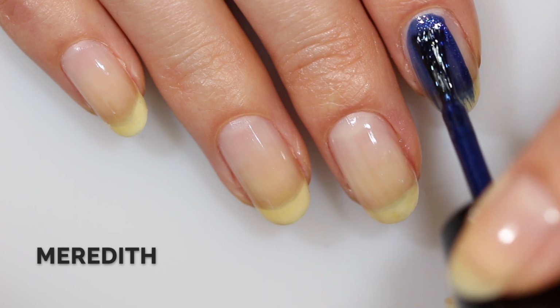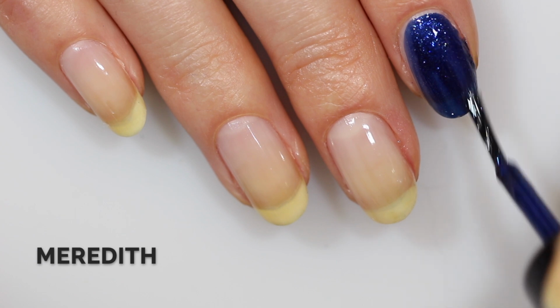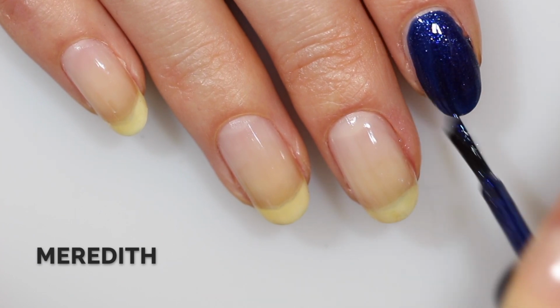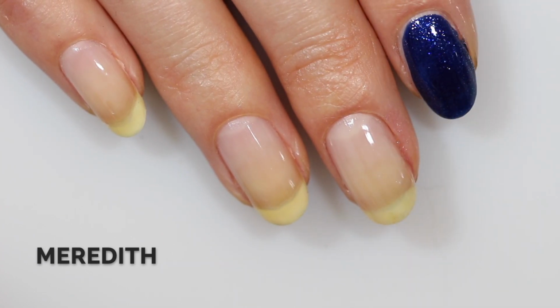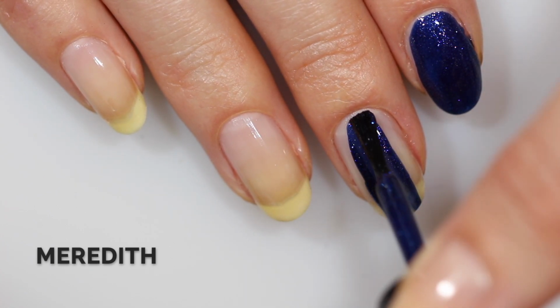Okay, Meredith is up next. It is described as a twinkling midnight sapphire blue with an icy light blue shimmer. This one is described as intensity 5. This one has a really opaque formula. It's really, really nice. It's very easy to work with.